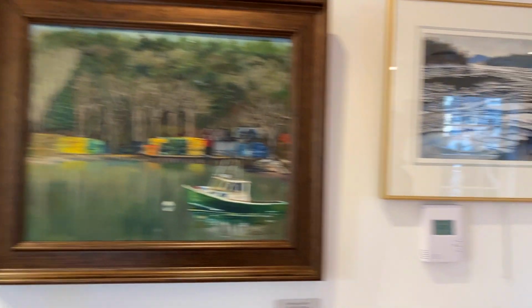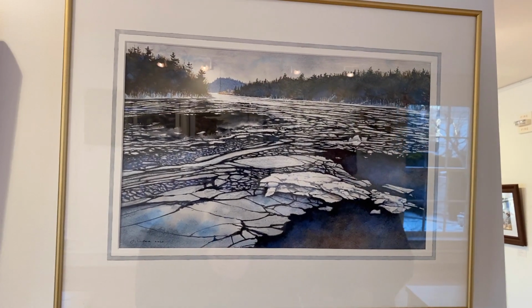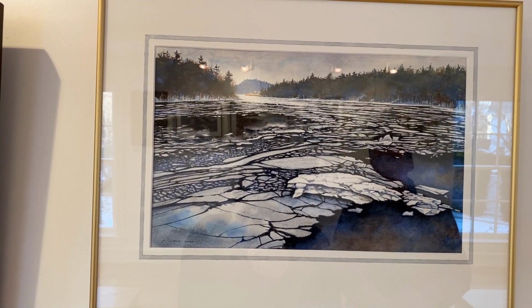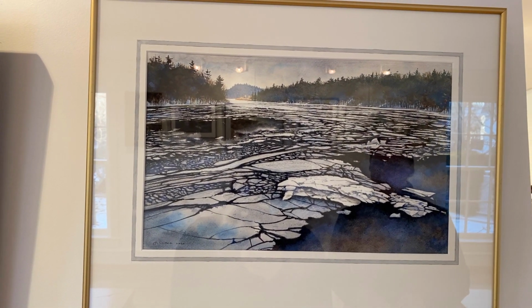And our actual last piece by John Lowe, another one of those very carefully rendered watercolors with Chinese inks. It's the Bass Falls area of the Sheepscot River at high tide.